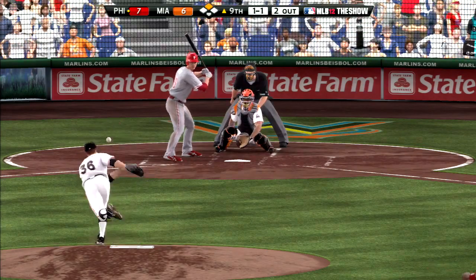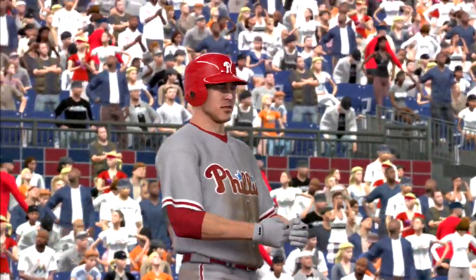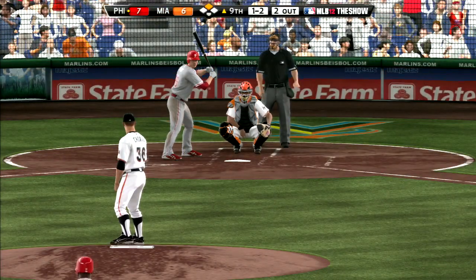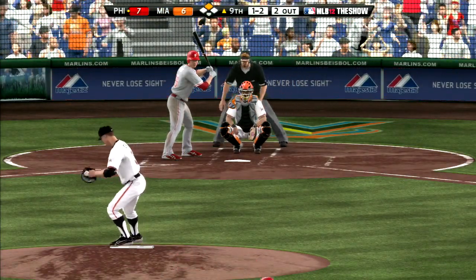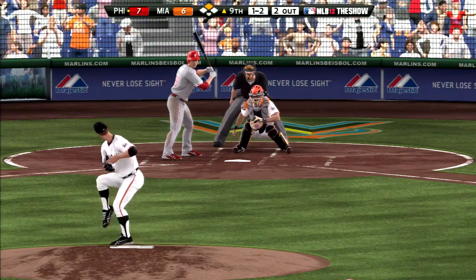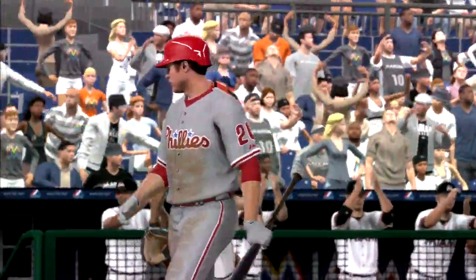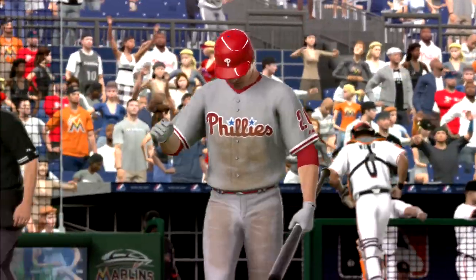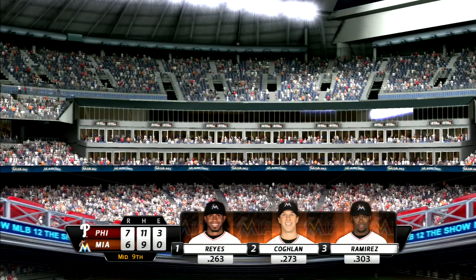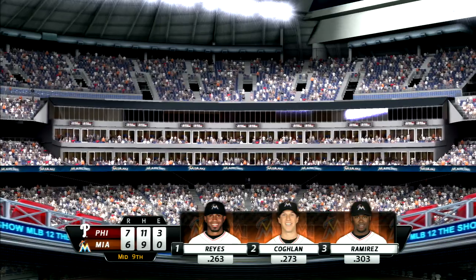Now the 1-1 pitch. Now a hard liner. But this is a foul ball. Struck him out, so it remains a 1-run lead as they head in for their final set of swings. So disaster strikes here in the ninth as a late rally has certainly dampened the mood of these fans. To the bottom of the ninth we go.